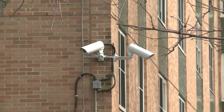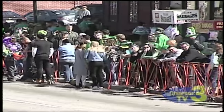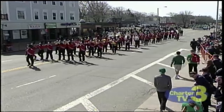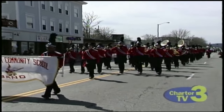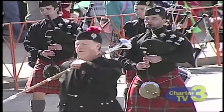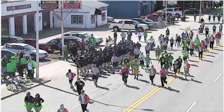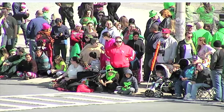So for an example, during the St. Patrick's Day Parade, a large-scale event with over 100,000 people, we established the Real-Time Crime Center as our command post. A week ahead of time, we put up additional cameras so that we could actually view the whole route. And at that time, we could take photographs from those cameras and email commanders in the field if there was a problem so that it could identify people.